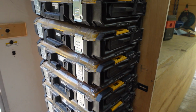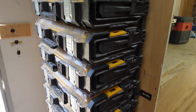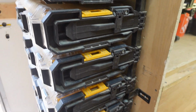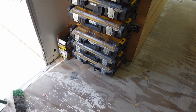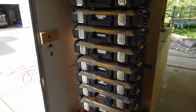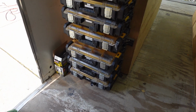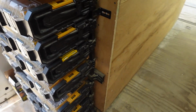Haven't had any problems with them falling off or breaking an arm. I did have this originally mounted in the back of the trailer before I had the passenger side built out like this, and we broke a couple arms because the back of the trailer does snap. So anyways, we're going to go through these one at a time. I'll set up the camera and you guys can take a look and see how I have it all organized. But again, this is all inventory and just stuff to keep me on the job site, keep me working instead of being at the box store.